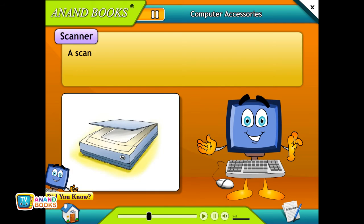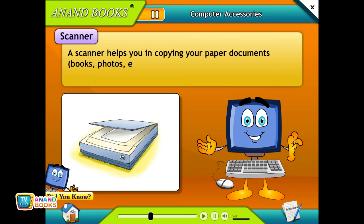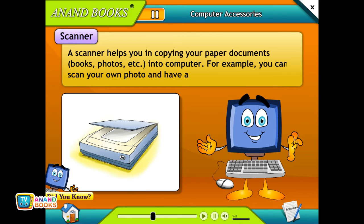Scanner. A scanner helps you in copying your paper documents, books, photos, etc. into the computer. For example, you can scan your own photo and have a copy of it in your computer.